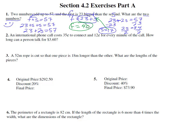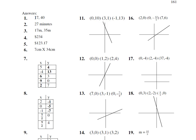So 40 and 17, and you'll notice you could have done that over here. If two numbers add up to 57, the second must have been 17, so subtract 17 from 57 and you would get 40. Let's check our answer. And there we have it. 17 and 40 are the two numbers.